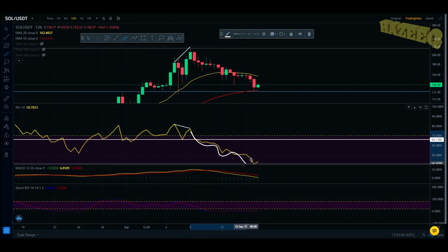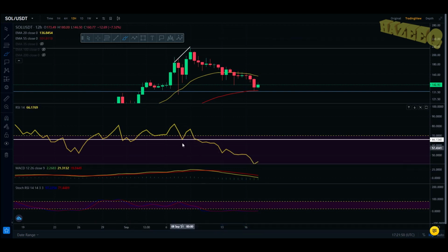This was your little hint, and this happened on September 8th. I don't know when my last Solana video was, but I didn't catch this. I do apologize. I didn't mention this in the Telegram chat either. I didn't notice this bearish divergence, but lo and behold, it did play out, and we do have this.